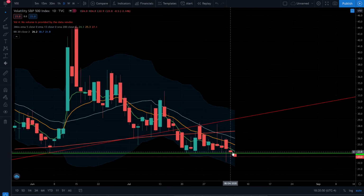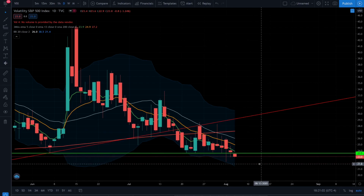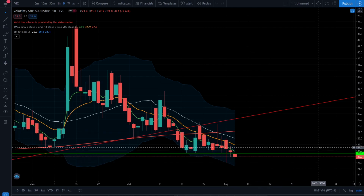Now, any spike of the VIX to go back above this 23.5 level would be an early indication that volatility is not yet ready to leave this market, and we could still see some price action correct to the downside. But right now, all signs point to bullish, and there's no reason to believe otherwise at this point.